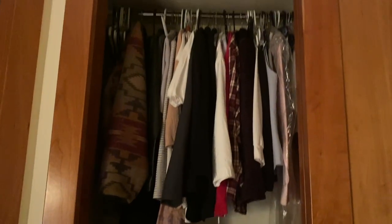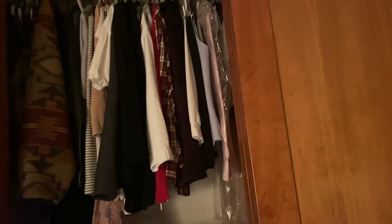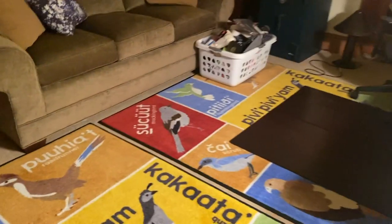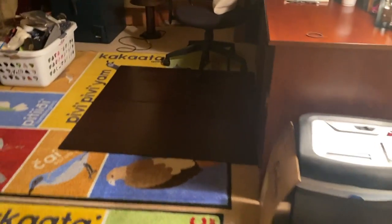Most of this stuff up here is super old stuff from high school. A lot of that doesn't fit me, so I can really just go through and nix some of those things. You know what I'm saying? But major, major progress.